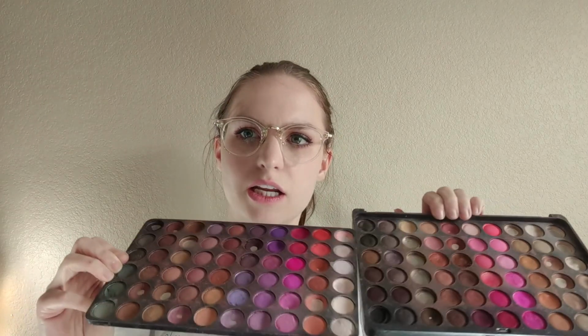This actually looks way more neutral now that I show it up here. But this has every color family. Purples and pinks and oranges. These are all way more orange than they look in here. That's probably my most colorful palette.